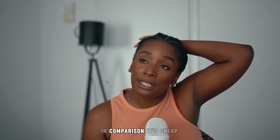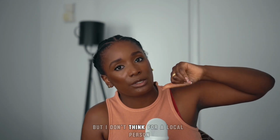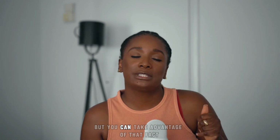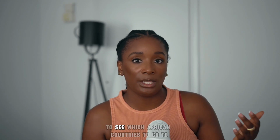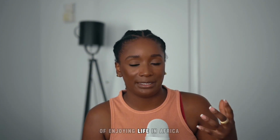In comparison, it's cheap because you're coming from outside with a different currency, but I don't think for a local person earning in local rands, it's cheap. But you can take advantage of that fact, obviously, if you wanted to see which African countries to go to. I think this has really opened my eyes to the world of enjoying life in Africa.